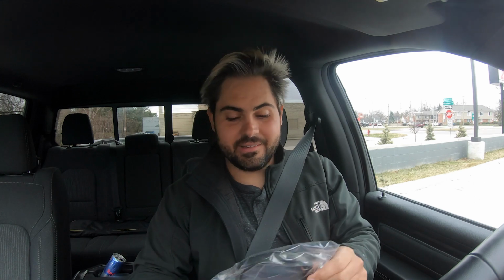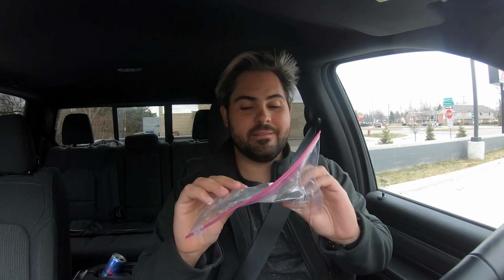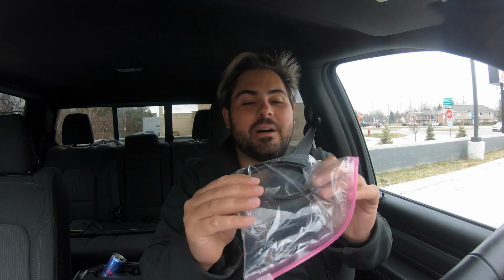So this has been a week and a half process trying to find this. This is a timing cover seal that we took off the VR6, and it's perfectly fine, but I don't want to risk it, right? Because if this goes, you basically have to take the whole engine out.